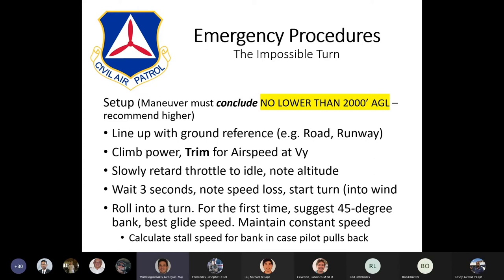And this is sort of the first time you do it. You can try this again. You can try different bank angles. You can try different speeds too. You can try a little lower if you'd like. We'd still like you to be above the glide speed at that bank angle for a level turn, plus a margin, something like 10 knots.